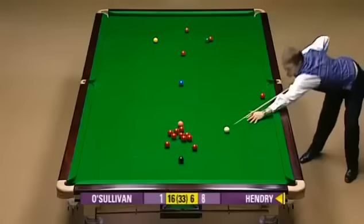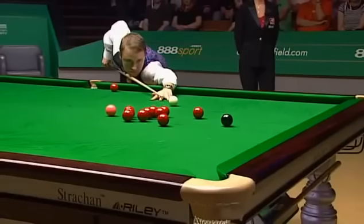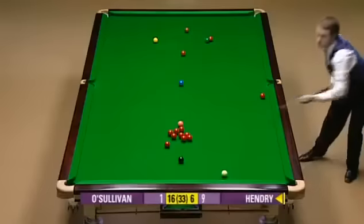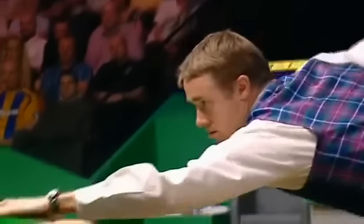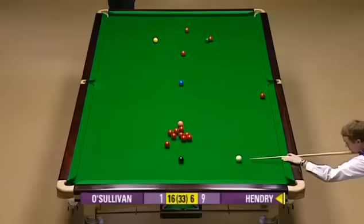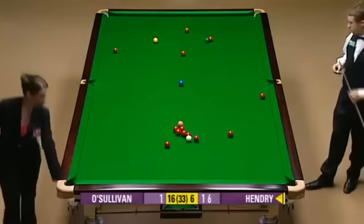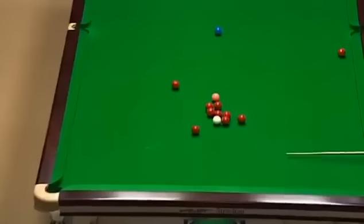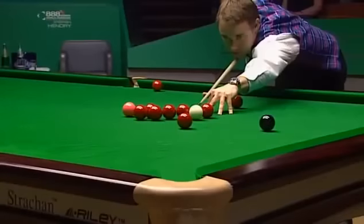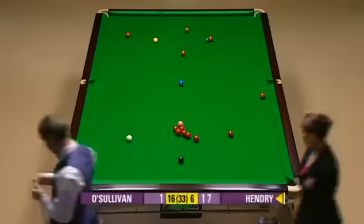Eight. Nine. There's one loose red, but he's got a nice angle to go into the cluster, and I think he will. Always knew he'd have the option of this red if he caught them right, and he has, and he's brought 16. Well, four or five reds into play. 17.